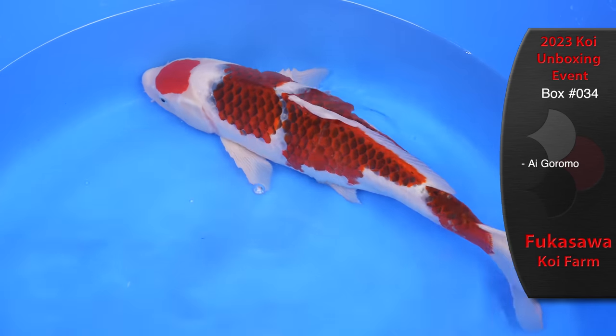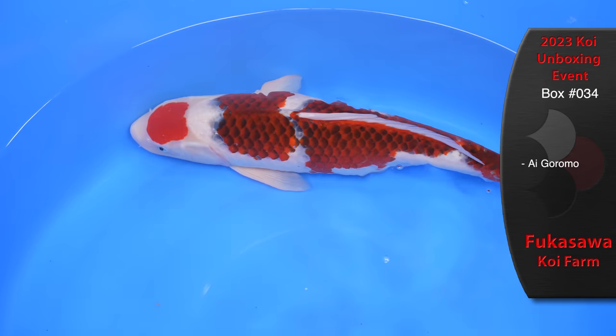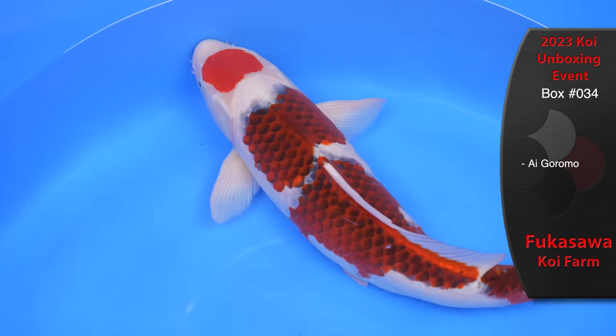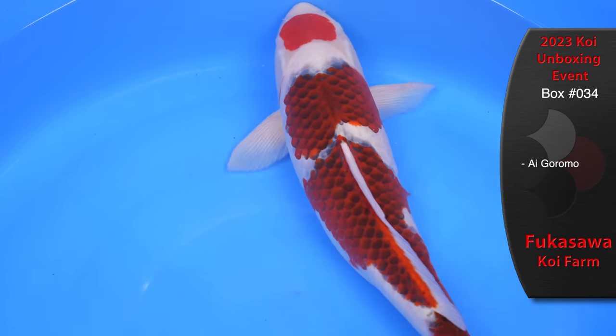The scalation is just about perfect going all the way back. And yet the white has stayed crisp and white. This truly is an absolutely spectacular fish.